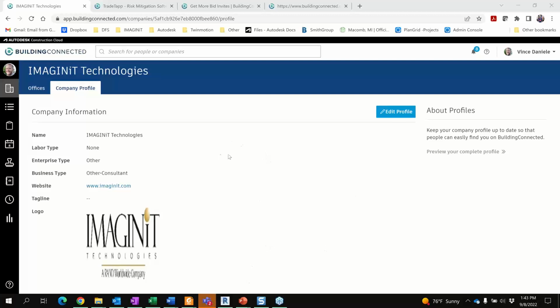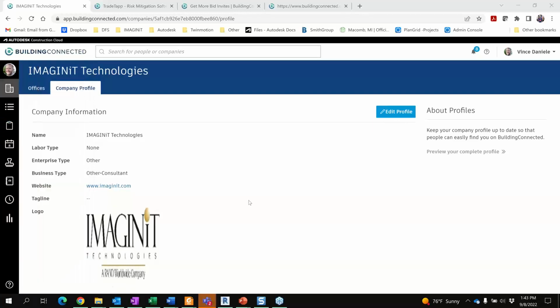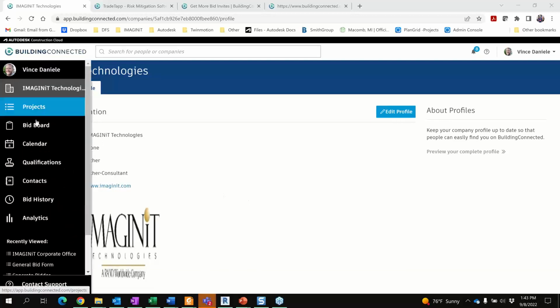What I do want to show you guys is a brief demonstration on what we get with Building Connected and the different pieces that fit into it. As you can see, in Building Connected, we have our IMAGINiT Technologies company profile. So similar to a lot of the different ACC products, our navigation pane is on the left here in Building Connected, and it does allow us to switch between the different modules within BC Pro.